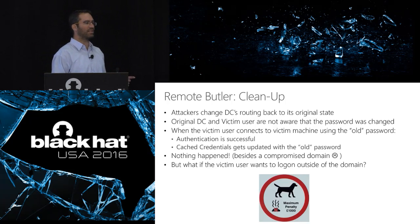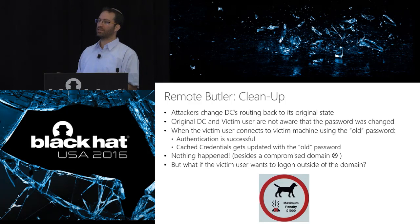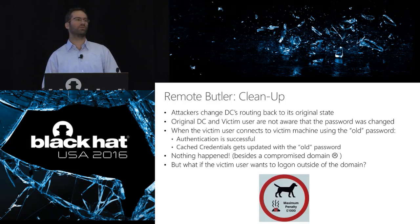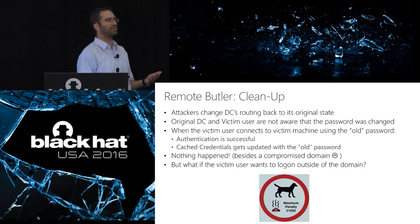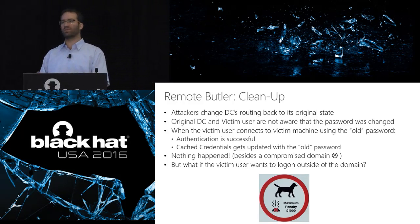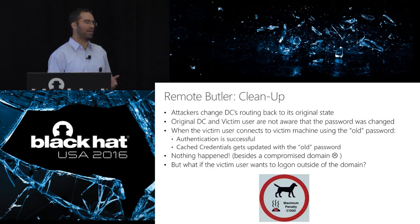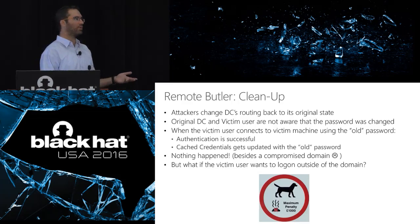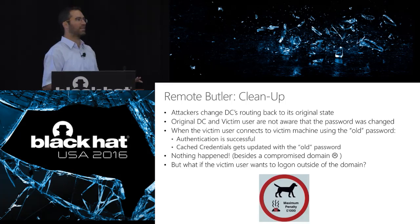But it's not good enough for the attacker, because there is a possibility, maybe a remote possibility, that the user will come in the morning and instead of logging in to his machine, take the machine to some meeting where they don't have DC connectivity. So a cached credential logon would be performed and the user wouldn't be able to access their computer, because the cached credential was poisoned with the attacker-controlled password that the user doesn't know. Then the user might go to IT and say there's something wrong with my computer, which might lead to the discovery of the attacker. So the attacker needs to take care of it.